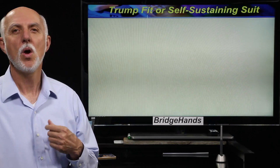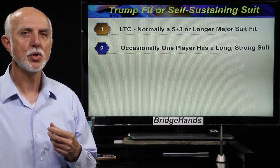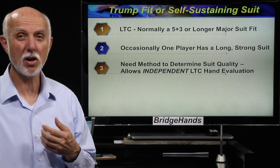While we used losing trick count and cover cards on the last two hands, the concept was based upon suit fits, not one player having a self-sustaining suit on their own. In this instance, we can use the suit quality formula to determine if a long, strong suit in one hand is good enough for that player to independently use losing trick count hand evaluation. And as the bridge quip goes, what do you do when you have an 8-card spade suit? What do we call that?